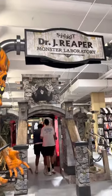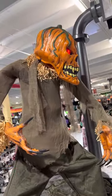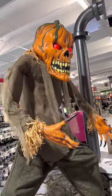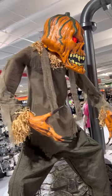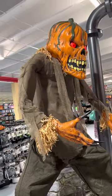Alright, here's the Dr. Jay Ruben Monster Laboratory right here. Here's Pumpkin next. You little monsters have been carving up my friends for years. Now it's my turn to make a jack-o'-lantern from your head. Here's Lord Raven next.